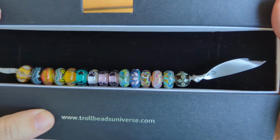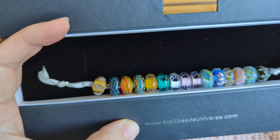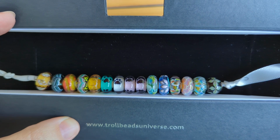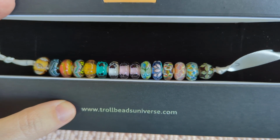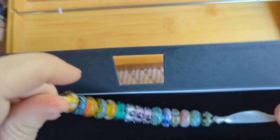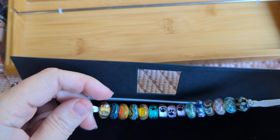Oh, it's my beads. Of course it's my beads, but oh, they're so cool, y'all. Okay, let's get these off and get them on a rod. Okie dokie, here we go. I wonder what's in the other one, out of curiosity. Okie dokie. Let me get these off. Keep saying okie dokie.